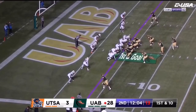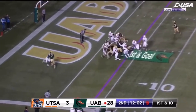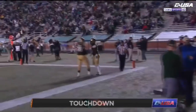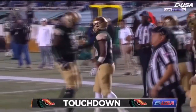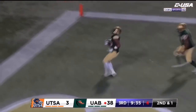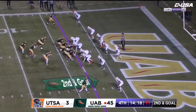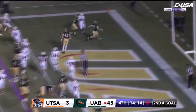Has the ball at the inside the 5-yard line. And Brown just kind of powers his way into the end zone. Forget another touchdown for Spencer Brown, the sophomore of Kimberly, Alabama. Second and short. Why go for the first down when you can have the touchdown? Spencer Brown. Noble joins Johnston in the backfield. Johnston wants to score. He does.